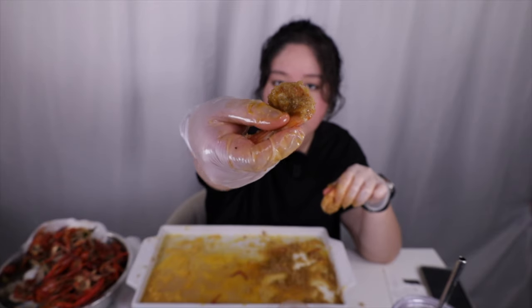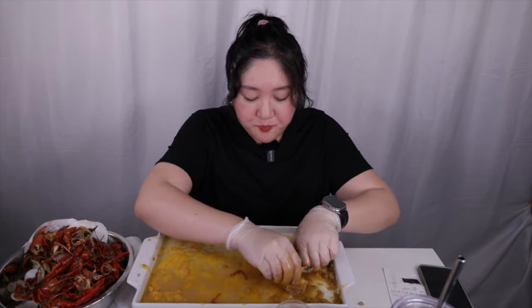All right, Abby's Cajun seasoning. Very good. Seasoning is delish.